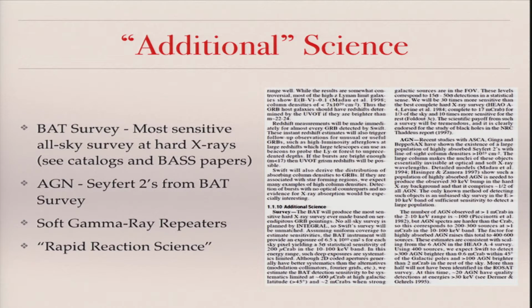So then in addition to gamma ray bursts, there's roughly a few paragraphs in the proposal that are dedicated to what's called additional science. And 4 things are called out on this. One is the BAT survey, which is the most sensitive all-sky survey at hard X-ray wavelengths. I won't talk about that because it's not too much in the transient science, but there are some nice catalogs, highly cited, and papers looking at spectra of these sources. There's some discussion of CVs, mostly coming from the BAT survey, so I'll skim over that briefly.